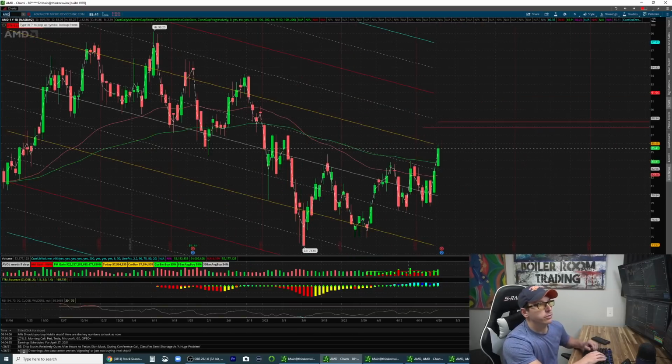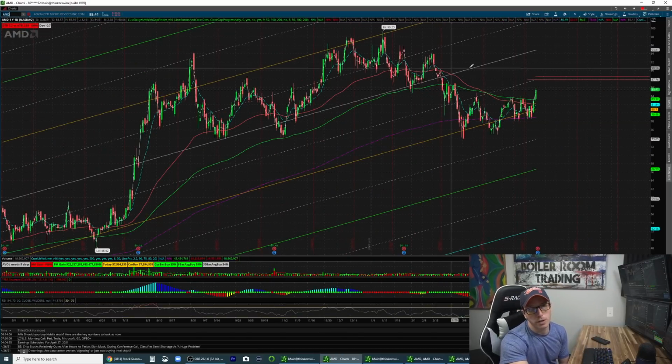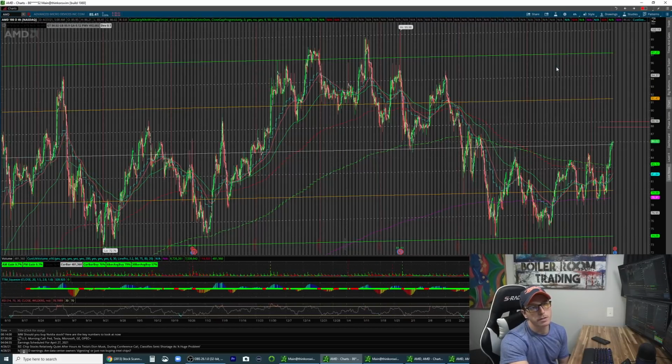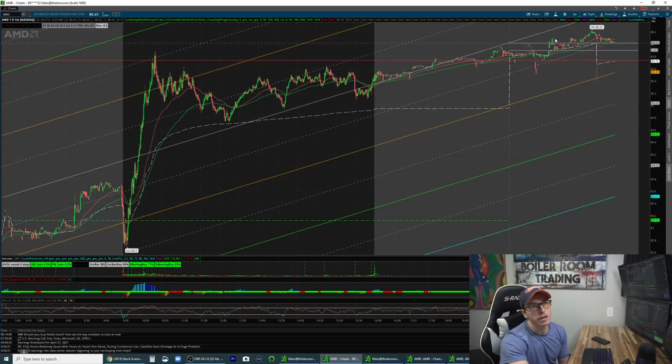All right, next thing we'll talk about is AMD. AMD was a stock that we recommended yesterday as a long play up to this white trend line. You can see we got there yesterday, almost to the T perfectly. So this was our recommended top tick long move and resistance, so you could trade up to it and then go short at it. That's what we do sometimes.